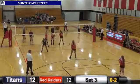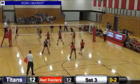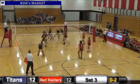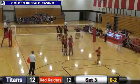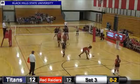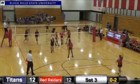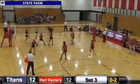Sierra Juffer up to serve for the Red Raiders. Haley Walls with the dig. Caitlin Briggs with a spike. Denning chicken wings it. Briggs had a nice spike, blocked into the Red Raiders. Denning tried to save it. Sierra Juffer. Serve, Denning set.